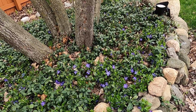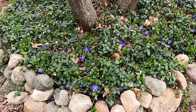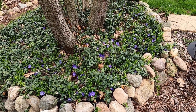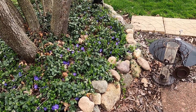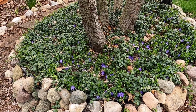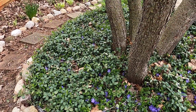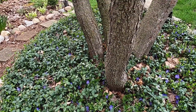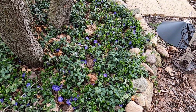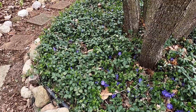And of course the vinca at this time of year is just beginning to bloom. A lot of people ask me about this area and what the ground cover is. And just so you're aware, it's a wonderful ground cover. It does cover rather quickly, and it is evergreen, and it does flower. But it also can be somewhat invasive, so that's part of the reason why it's in this circular bed surrounded by rocks in a way that I can continue to keep it under control. So I definitely recommend that.